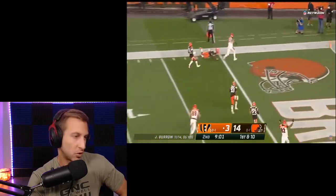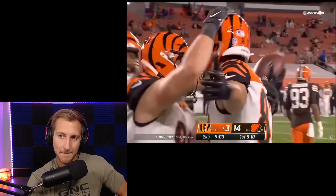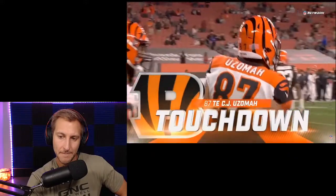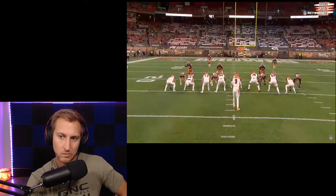Here's one for the great throw. And a touchdown by Uzama. And a quick strike answer by Burrow and the Cincinnati offense. I'm with Uzama right here.